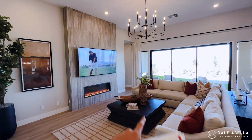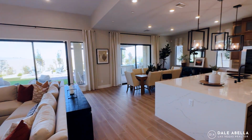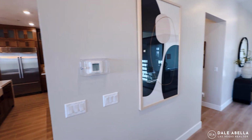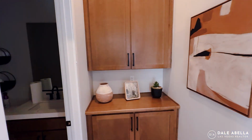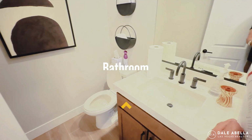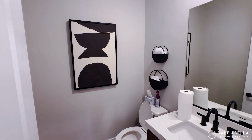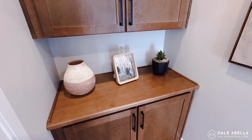Okay, looks like you got your primary bedroom right over there. Let's take a look at this main living area. Okay, looks really good. Oh, here, we forgot to go over here. Powder room's gonna be right here. Okay, you got your single sink, your toilet. Okay, nothing really special over here. So you have some cabinet space.